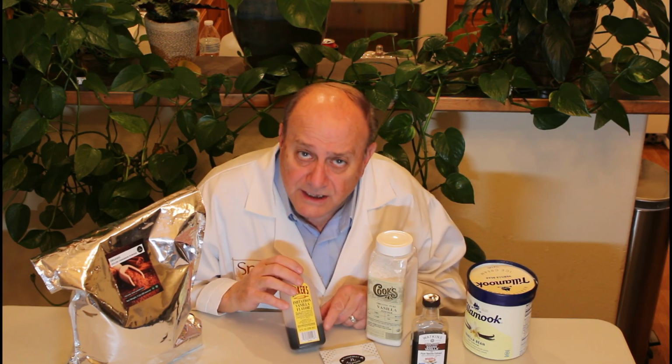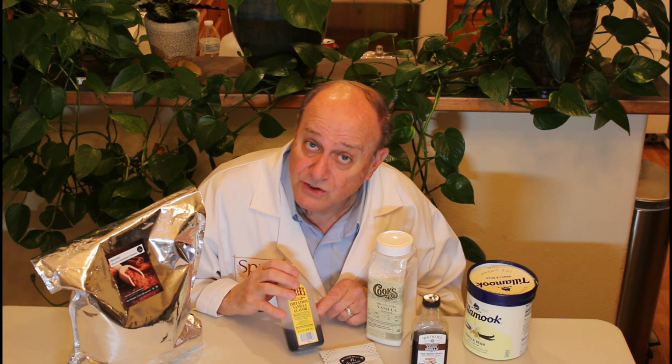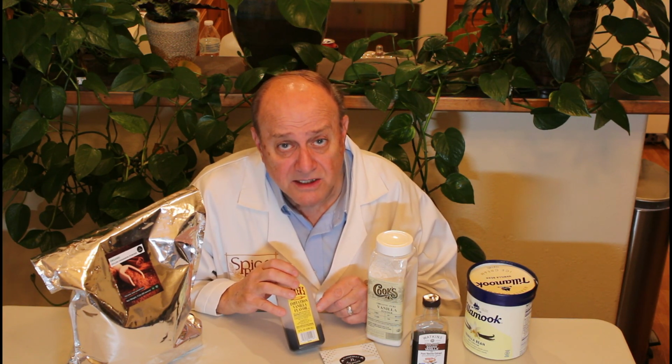The flavor in imitation vanilla is not as strong, but with that price difference, depending upon the product you're making, you can certainly use more to enhance the flavor. One of the upside benefits of artificial, though, is especially when we're making cold products like ice cream.